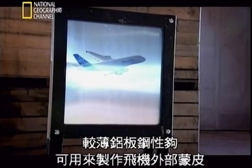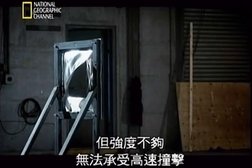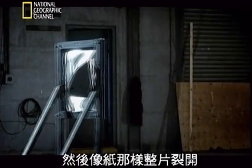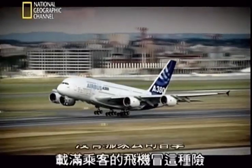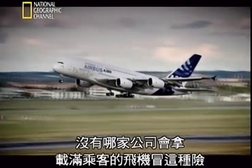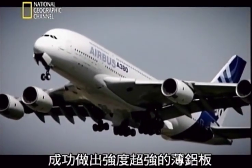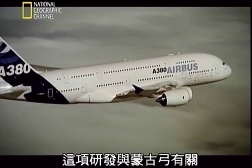The thinner aluminium is stiff enough to make an aircraft's outer skin, but it isn't strong enough to withstand high-speed impacts. It bends, then tears completely like a sheet of paper. No aircraft could risk such a catastrophe on a flight loaded with passengers. But the Airbus designers found a way to make aluminium thin and at the same time incredibly strong. And that's where the Mongol bow comes in.